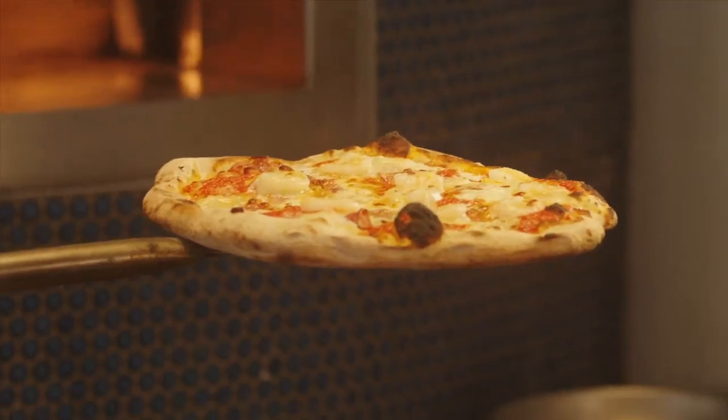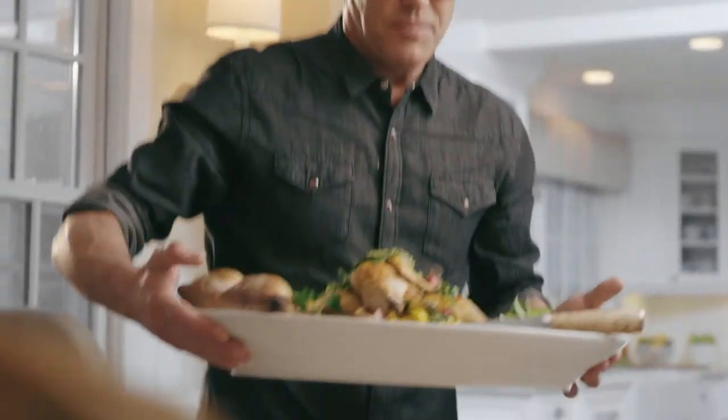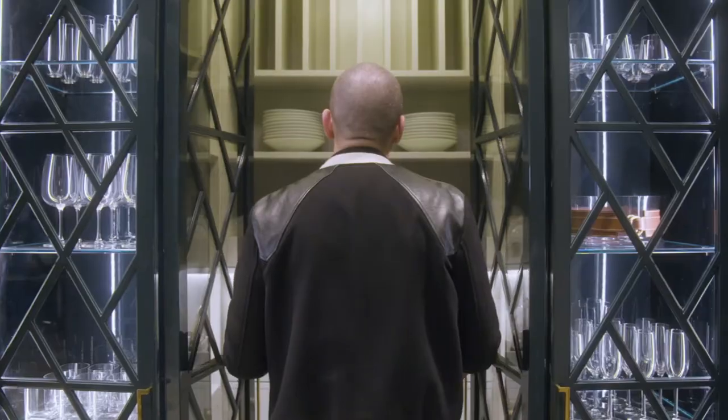It's about those simple, beautiful moments. I love cooking, but I love my family more. You walk away thinking, that felt so good in there, I'm going back.